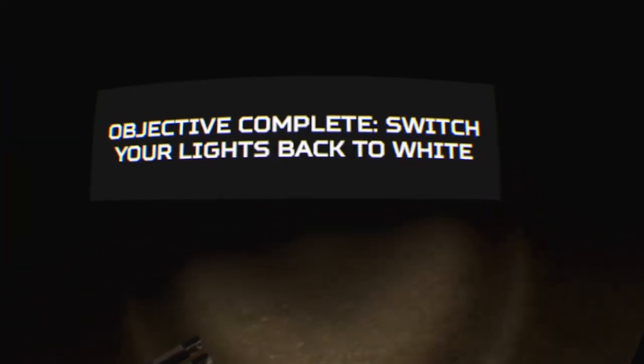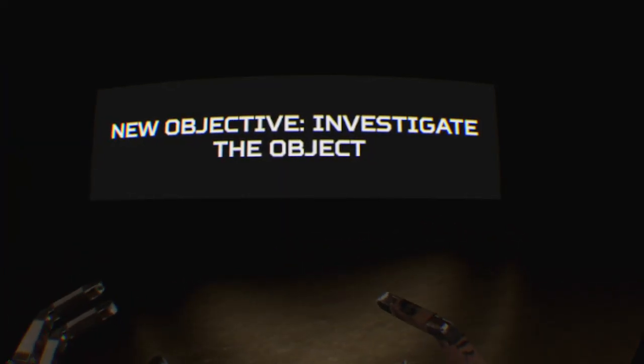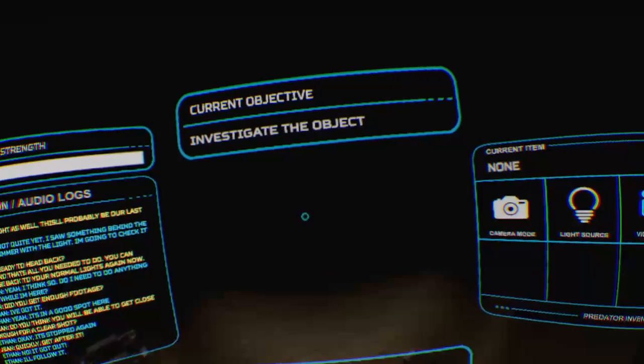Ready to head back? Not quite yet. I saw something behind the fish shimmer with the light. I'm gonna check it out. Might as well. This'll probably be our last dive.